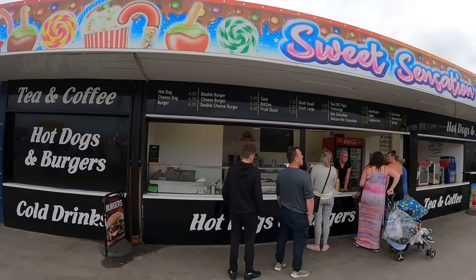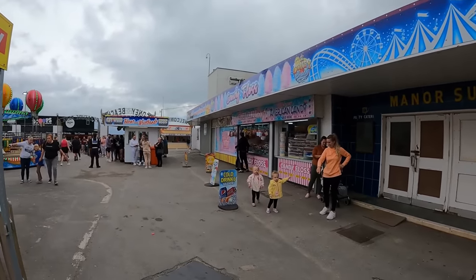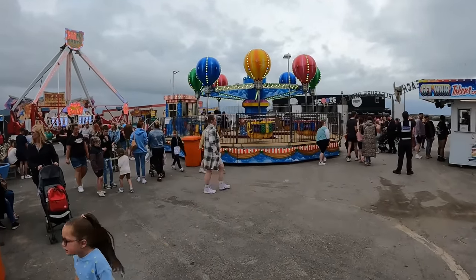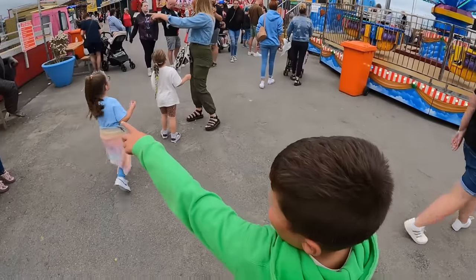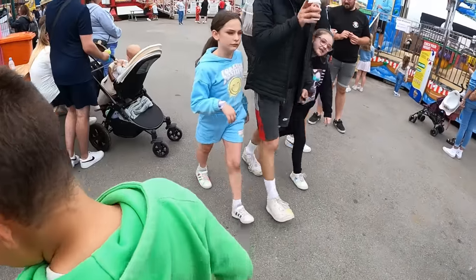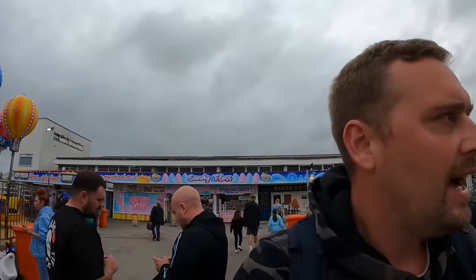We've got some food choices here. Candy floss. There's your queue. The queue's still there. That's where you get your wristbands from, but you can get your tokens. There's a few select machines around, so if you just want tokens, you can just skip the queue and go to the token booth. We've got a balloon set there for kids.